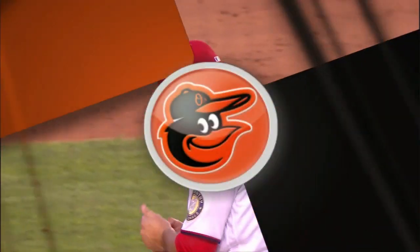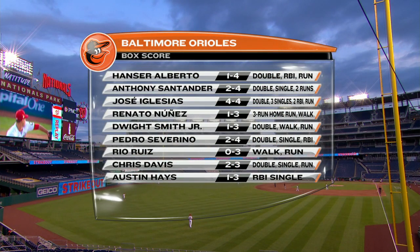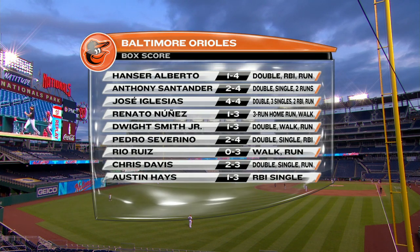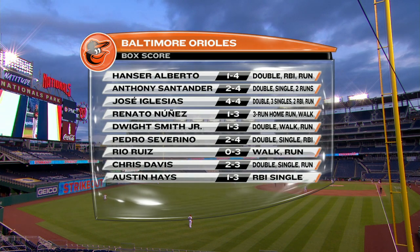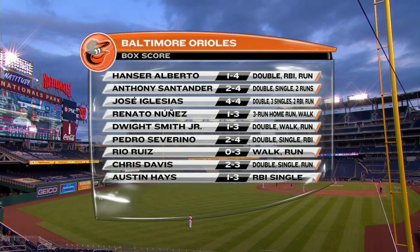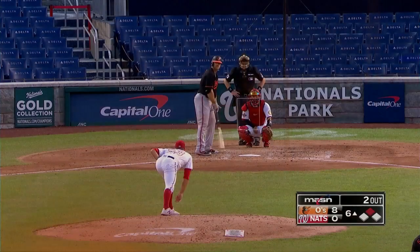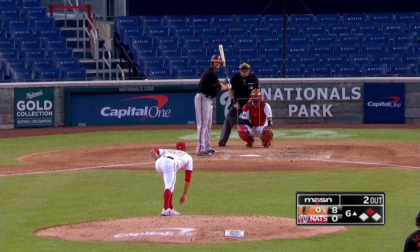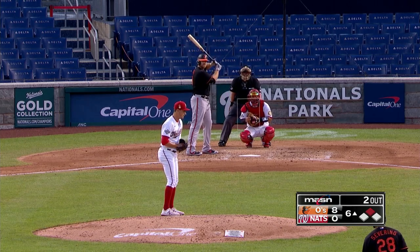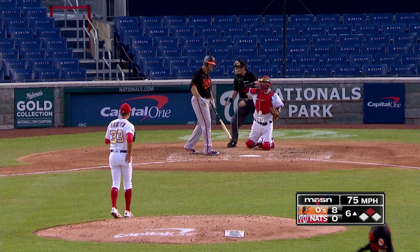Orioles box score. Oh, where do you start? I guess with the guy hitting third. 4 hits, 2 RBIs. Renato Nunez this inning, 3-run homer. And then extra base hits and RBIs up and down the Baltimore lineup tonight. They came in hitting .233 as a team, with a -10 run differential, but they're up 8-0 tonight. Chris Davis is 2 for 3 and a strike.